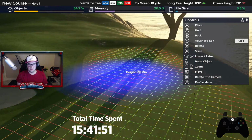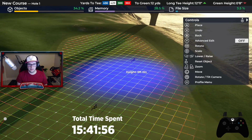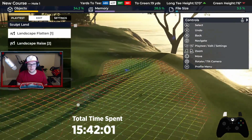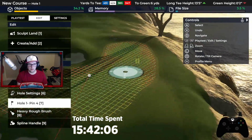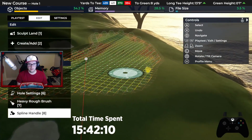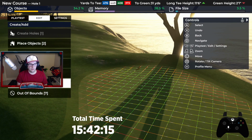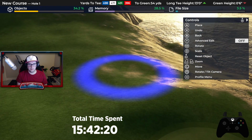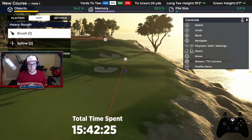So, just iron this out a tad. That's probably a little bit more like for that pin there, that's, you know, a bit wild. There we go. Kind of have everything sloping towards the water here. A few little things like heavy rough, which we'll clean up there. There we go. Okay, so there's hole 1.